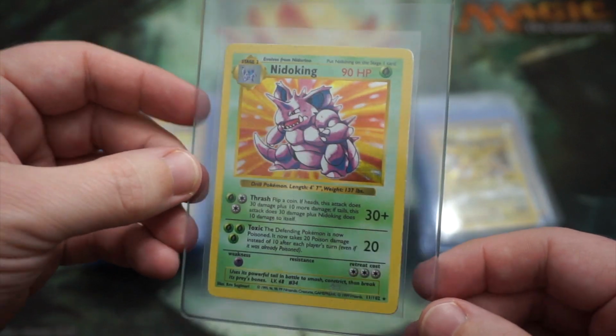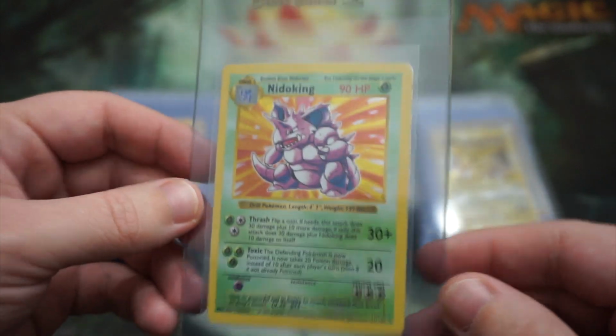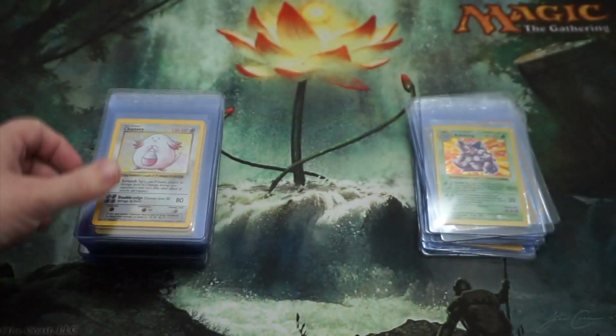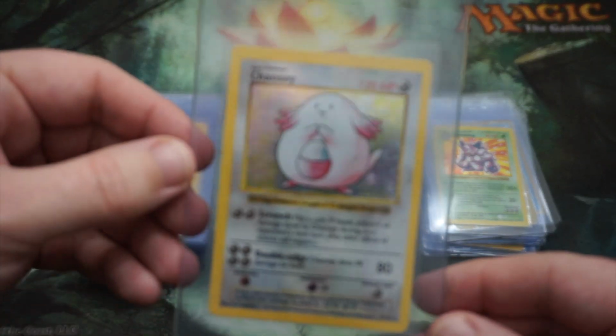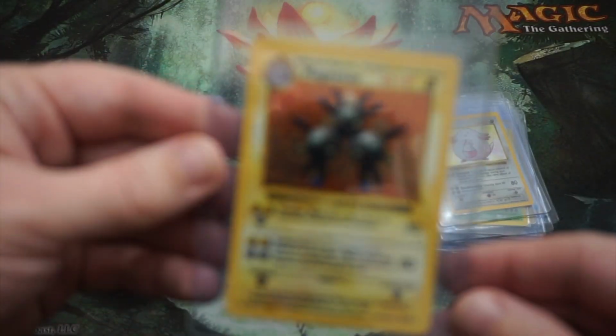So I've got some shadowless cards here from base set. None of these are mint, so they probably are on a spectrum from 1 to 7 would be my guess. The nicest condition one is the Magneton that's coming up next. This Chansey is probably a 5. That's a pretty safe bet.